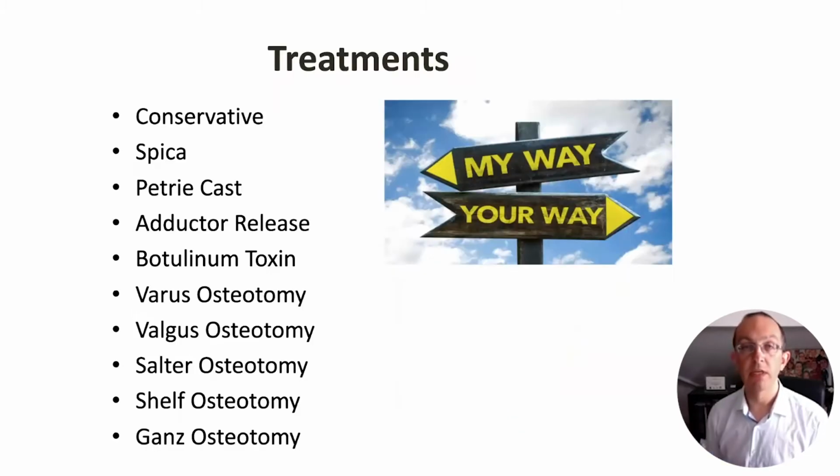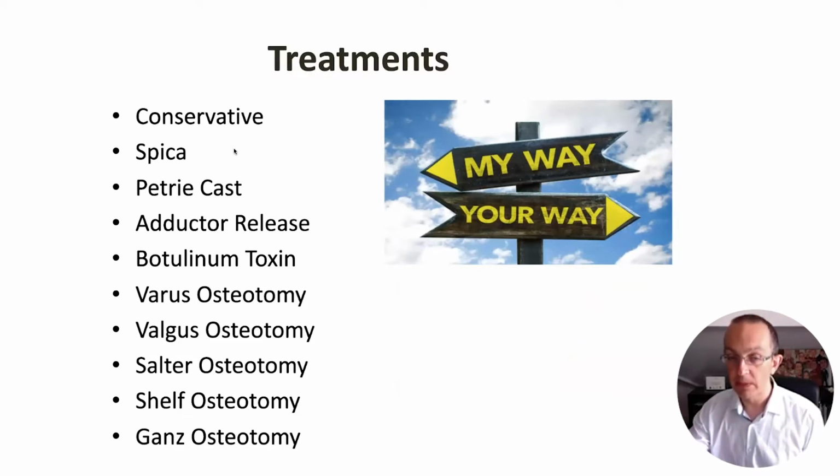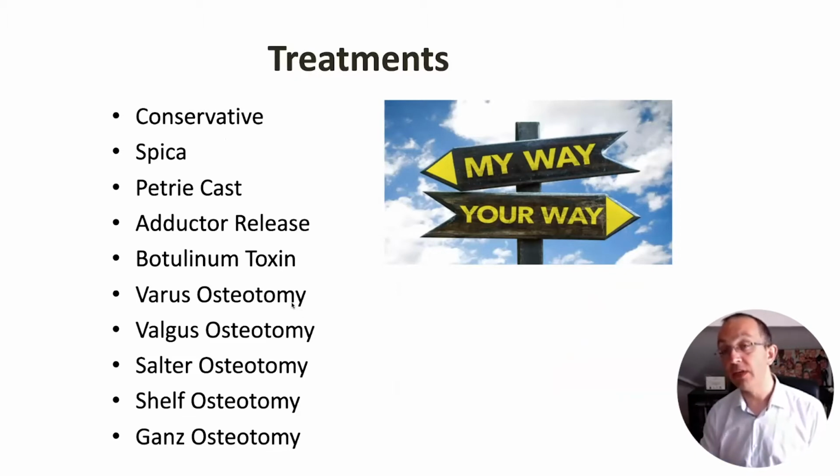So this is where we get into the difficulties, and this is where you guys at home will struggle, because the treatments of Perthes disease are wide and varied. And often the big problem is that some of the treatments are almost exactly the opposite of each other. And this goes to show the degree of uncertainty and the lack of consensus that currently exists within children's orthopaedics about the best way to manage this disease.